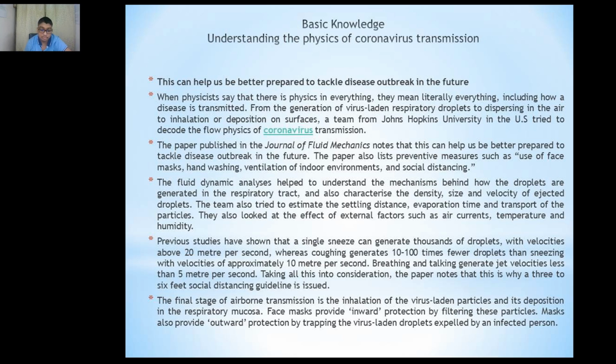is issued. The final stage of airborne transmission is the inhalation of the virus-laden particles and their deposition in the respiratory mucosa. Face masks provide inward protection by filtering these particles. Masks also provide outward protection by trapping the virus-laden droplets expelled by an infected person.